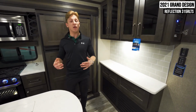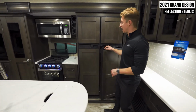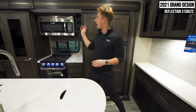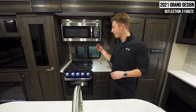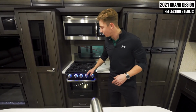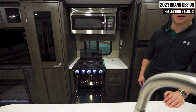Now, as far as the appliances in this thing go, it has massive appliances. I mean, we're talking a 12 cubic foot gas and electric refrigerator, a full size residential Furrion microwave. And then down below, you've got a 3-burner Furrion cooktop with the fancy little LED lights and a very good size adjustable oven inside there.